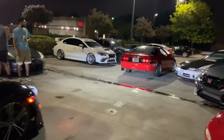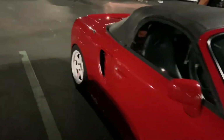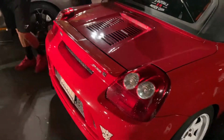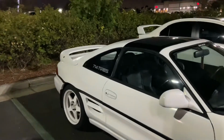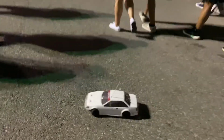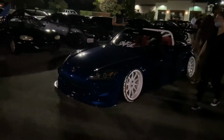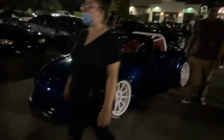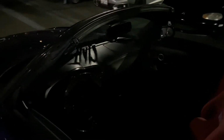Okay, that's another RX-7. Got a little MR2 on some Volks. Nice. Alright, I see you. This clean, bro. This clean. Got this thing, man. This S2K is pretty clean. It's a little bit more unique than the ones that were already here. Got a little Voltex wing, roll bar, not bad.